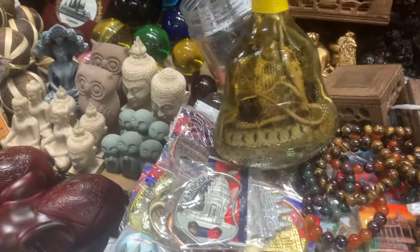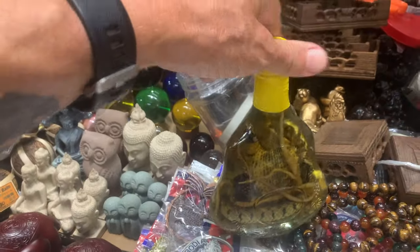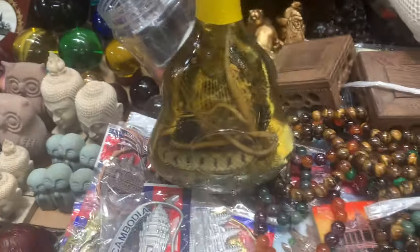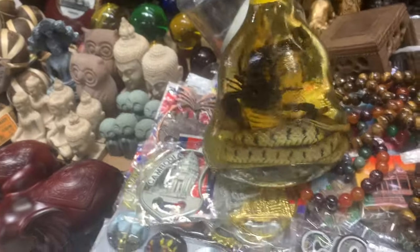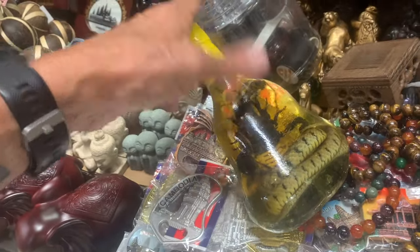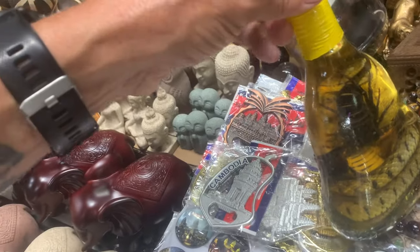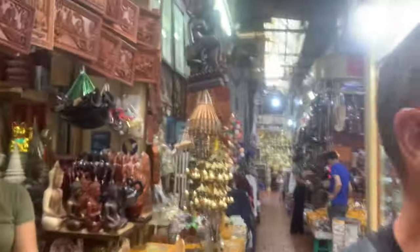This is a what? A cobra? It's a cobra, dead cobra snake in here. It's a whiskey, apparently. Look at that. Holy crap. Did they eat the cobra? Yeah, they eat the cobra. And is there a snake in there too? And something else? What's this? Oh my god. This is very, very bizarre, huh? That's Cambodia for you. Very interesting indeed.